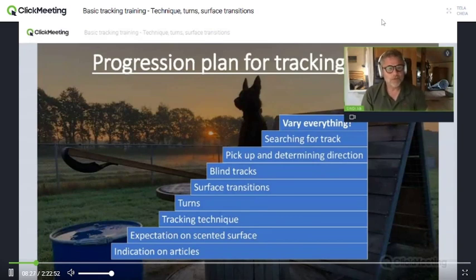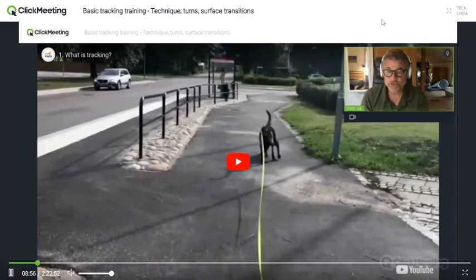And I will first show you an example of what I mean and what we are talking about today when we say tracking, because there are some different techniques that can be used for tracking, or what is sometimes called trailing dogs. And what we're talking about tonight is what is called tracking dogs. And that is dogs that mainly follow the scent on the ground, and that we in the training want to stay as close to the actual track as possible.